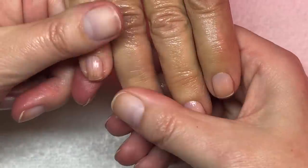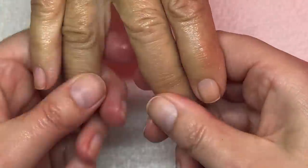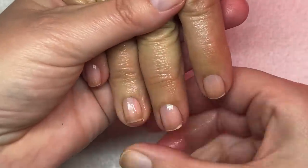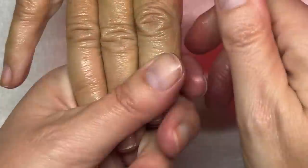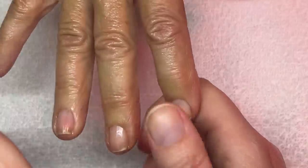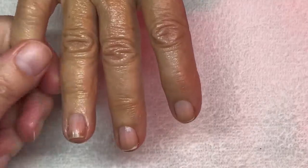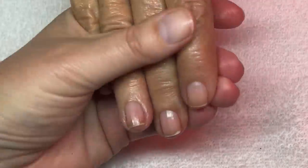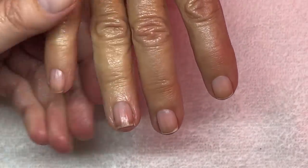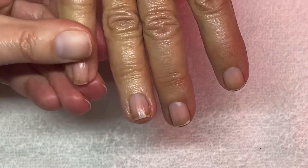So a lot of times when you see the before and after pictures with IBX, they're with oil. So truly, IBX is not going to give you visible results after one treatment. It's just over time the nails get better. They do slightly look like they're sealed a little bit better, but it's not a shocking result.